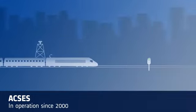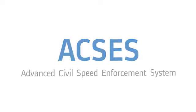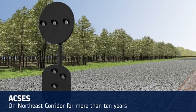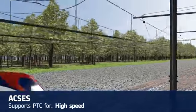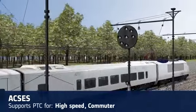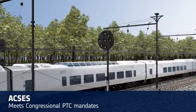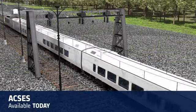In the early 2000s, Alstom successfully addressed the PTC issue with Access, Advanced Civil Speed Enforcement System. Access has operated successfully on the Northeast Corridor for more than 10 years, where it provides PTC support for high-speed rail, commuter services, and freight traffic. Access fulfills the congressional PTC mandate requirements and is available to the market today.